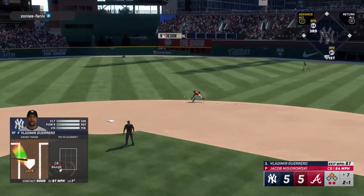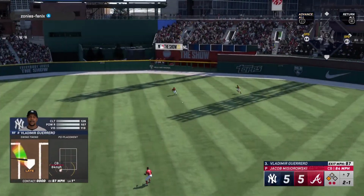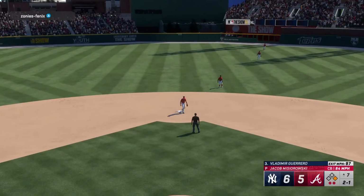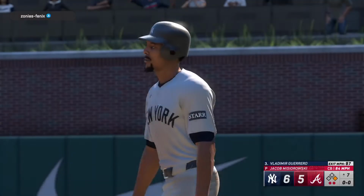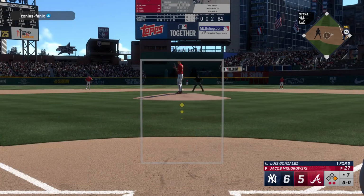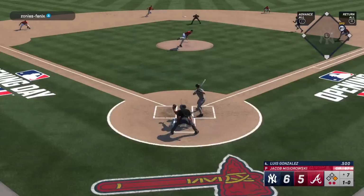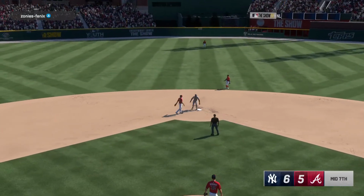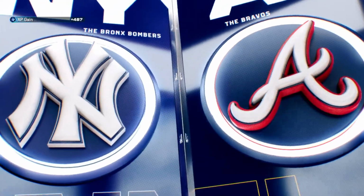And he grounds one back up the middle, and it finds its way through for a hit. The run comes in from second, and it's an RBI single, and they take the lead in the 7th. And up next for New York, Luis Gonzalez. Runner on the move, pitch outside. Throw to second, out, and that'll end the inning.